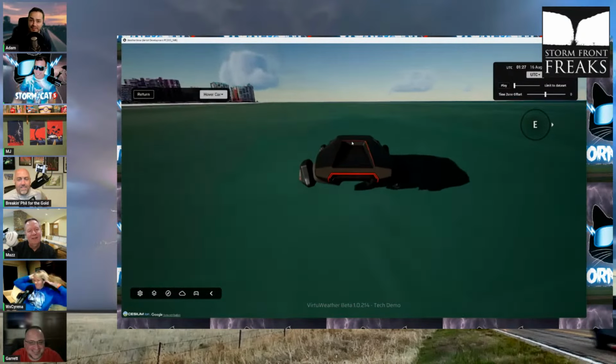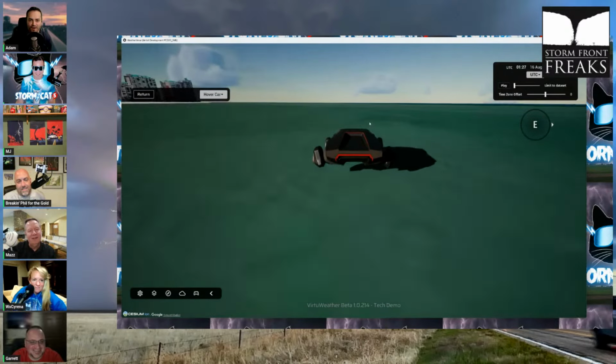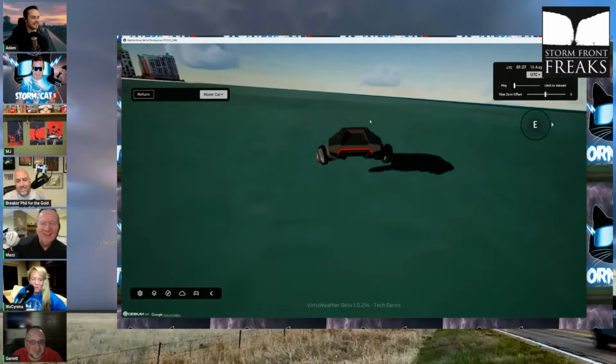I thought, what a great storm chasing car that would be, if you had like a Cybertruck that could float on water or something. There you go. You'd have a waterspout going on to intercept. Right. Yeah, a waterspout instead would be wild for sure.